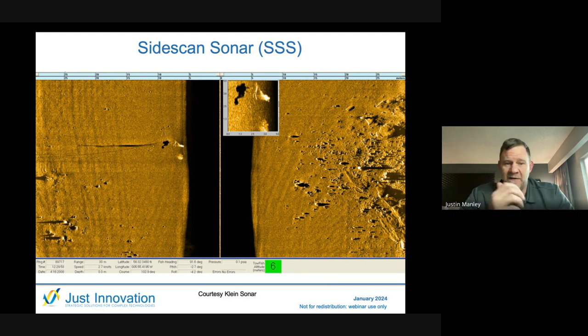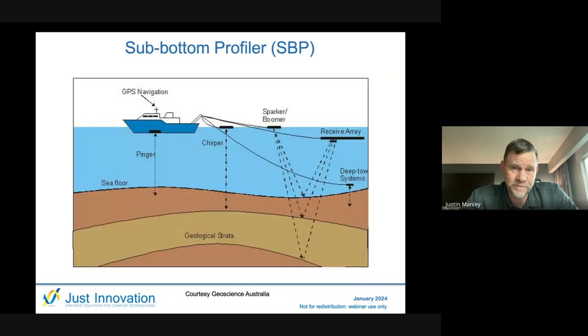So it's an interesting technology to get good at interpreting, but it is very good at covering large areas of seafloor relatively quickly so that you can understand what's going on. Typically very good at finding things like a shipwreck or a lost airplane or mines. So this is a very common tool, widely used.